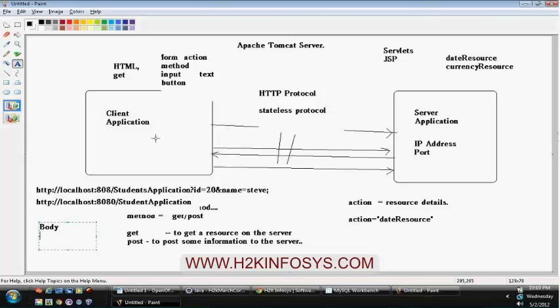Whenever client has sent a request to the server, or whenever a server has sent the response back to the client, everything will be in the form of HTML only. The data, it will be in the form of HTML only, and the HTTP protocol we have mentioned, it consists of certain body.